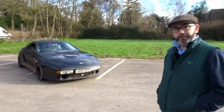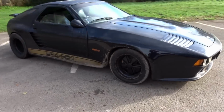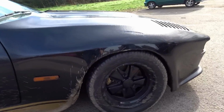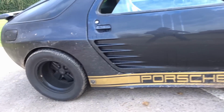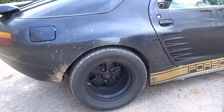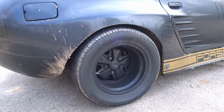Let's come over and talk about the wheels, because the wheels are something different. These are Fuchs RSR wheels. They're only 15-inch, but the rears are huge. They're 345 wide. 345 wide. And you can't get tyres for these anymore?